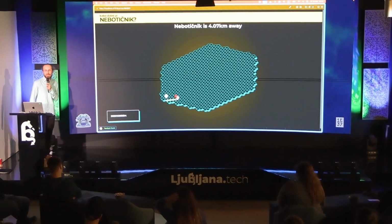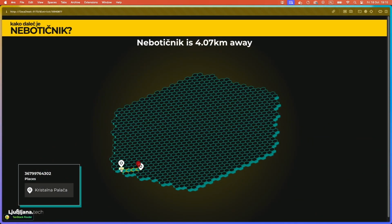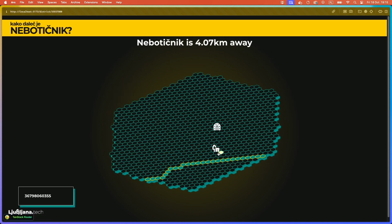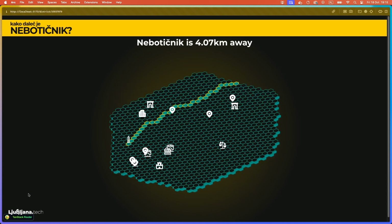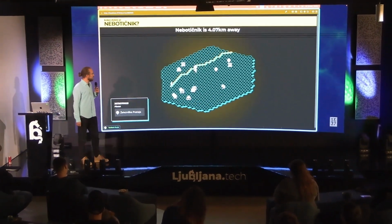Okay, so we're starting, unfortunately, at the edge of one of our larger hexagons. We start from our office going here, and we pass the Kristalna Palača. Great, I think it's starting to work. And next on the way is this place, which I forgot what it is, Šmartinski Park. Yeah, so it's probably guiding us through Šmartinska Cesta anyway. So apparently this was a good choice. And the next final hex shows us that we are going next to Železniška Postaja. So it was apparently right. That's the winning solution. We go underneath the passage, underneath the main railway station. Good.